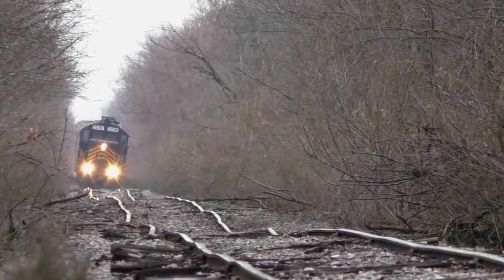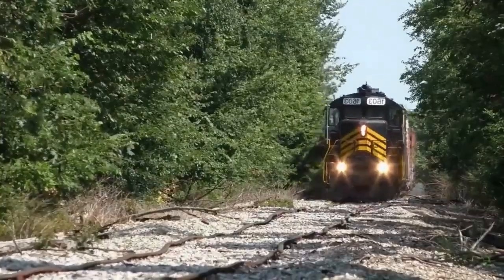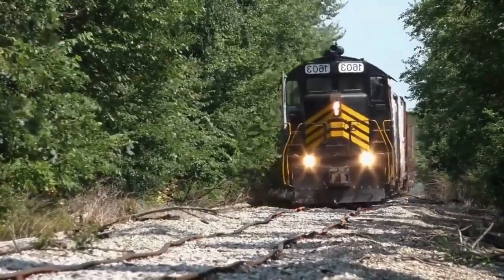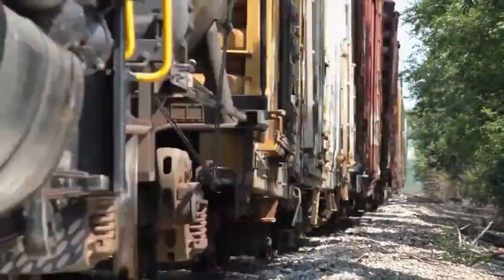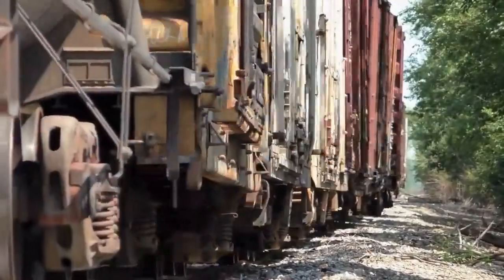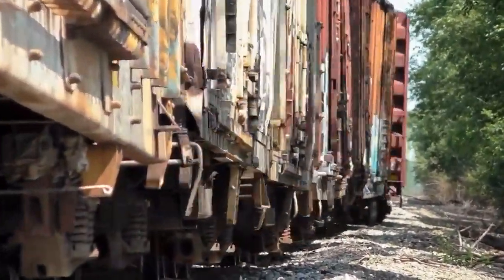The worst railways in the world look like this. You will not believe, but this strange railroad is from the United States. 53 miles long, travel on this railway becomes a real challenge.